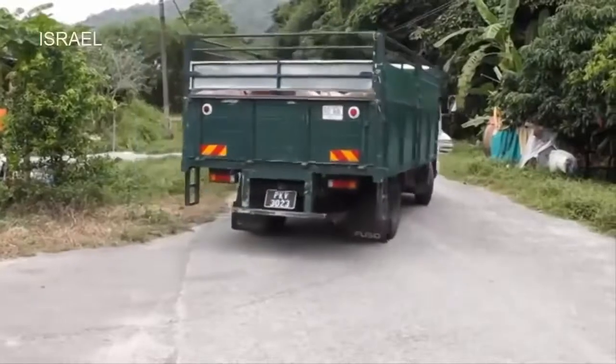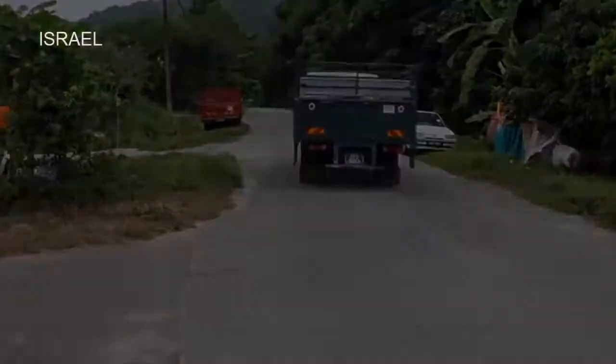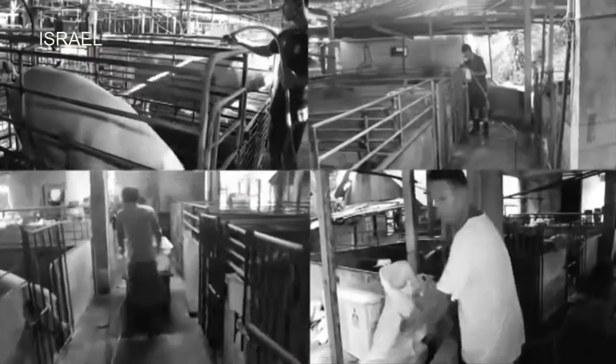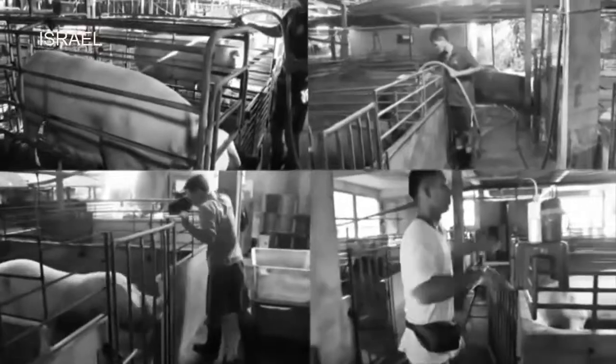You will never know how tough and challenging it is to manage a pig farm. As we can see, the hardship and sweats these workers have to go through is indescribable and unbelievable.